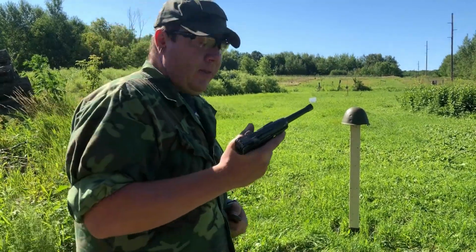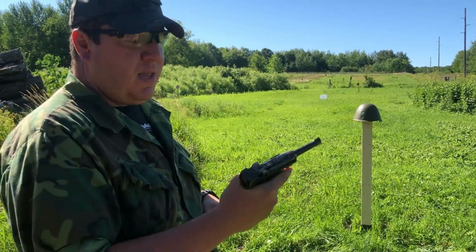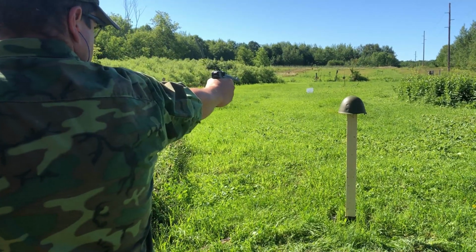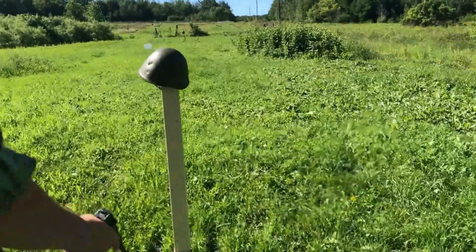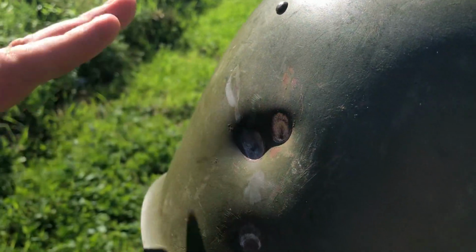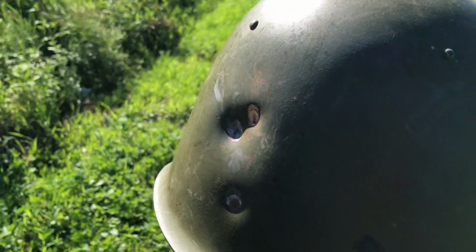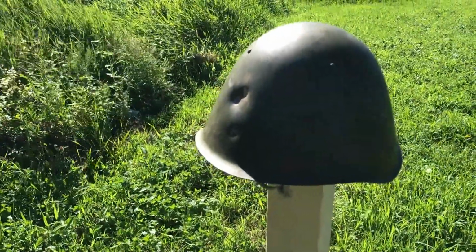So now we're going to be moving up a little bit. We're going to be using the 9 by 19mm 115 grain full metal jacket out of the P08 Luger. I hit it right in the same spot. Not as much copper wash on it though. But that's pretty cool, because this metal supposedly is compromised at that close range. And it deflected it again. The guy's still alive for sure. And it didn't even move it that much. That's such a drastic difference from the one we did last year.